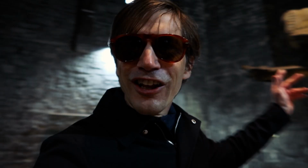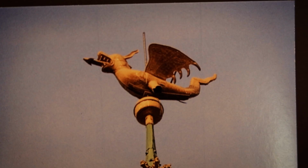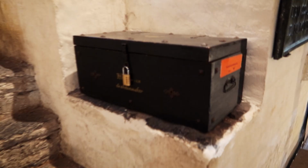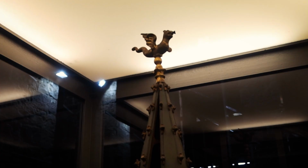Look at this, the original dragon that used to be up on top. The one on top now is the third version. This guy used to protect the city documents. The city would put its important documents here in the tower, and they thought with the dragon up on top of the tower that he would protect all the documents and the documents would be safe.